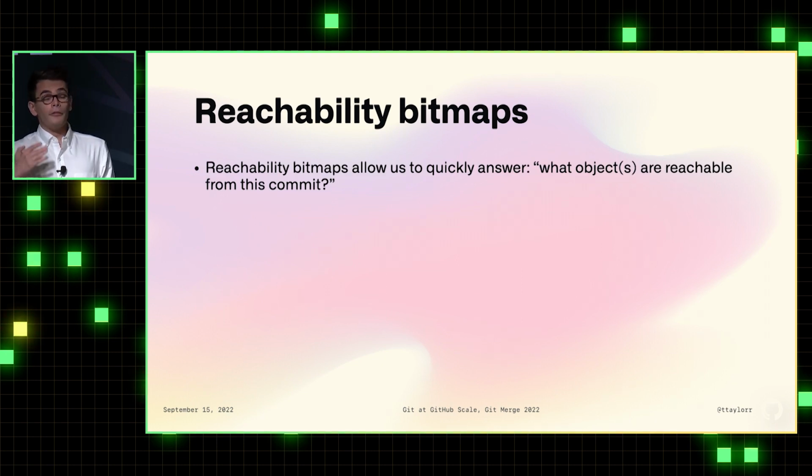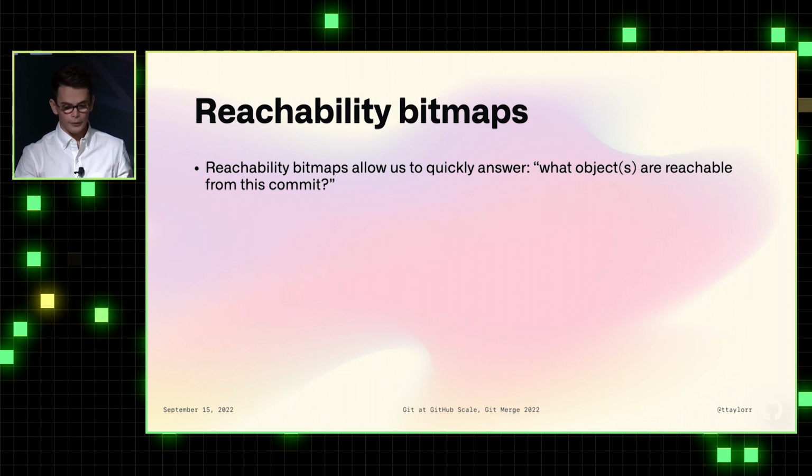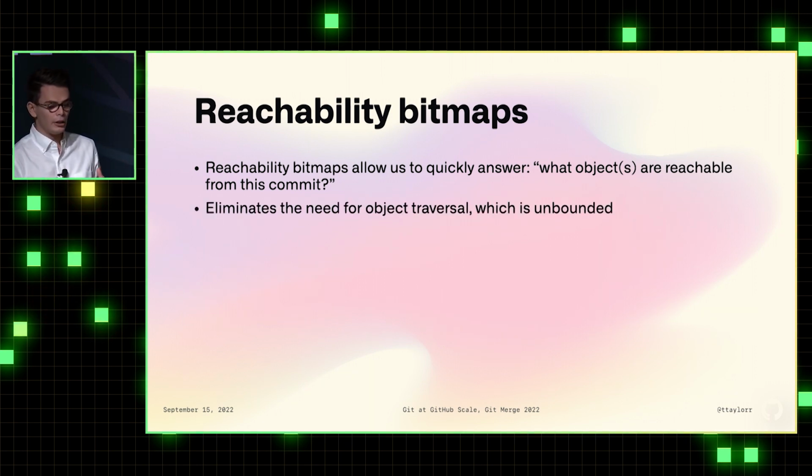A bitmap allows us to very quickly answer the question, what objects are reachable from some commit? Every commit gets associated with a long bit string. Each bit in that bit string represents an object. And when a bit is 1, it means that that commit can reach that object. And when it's 0, it means it can't. This eliminates the need for object traversals.